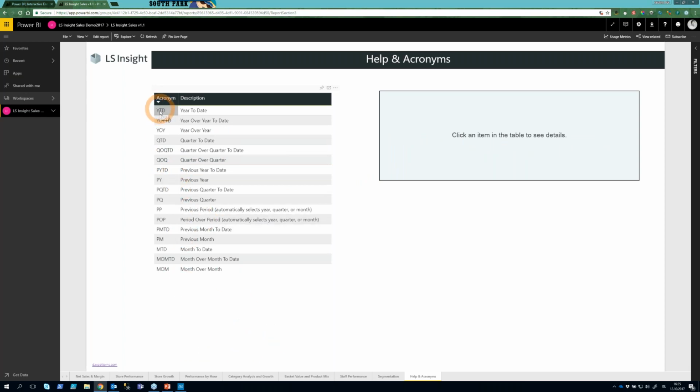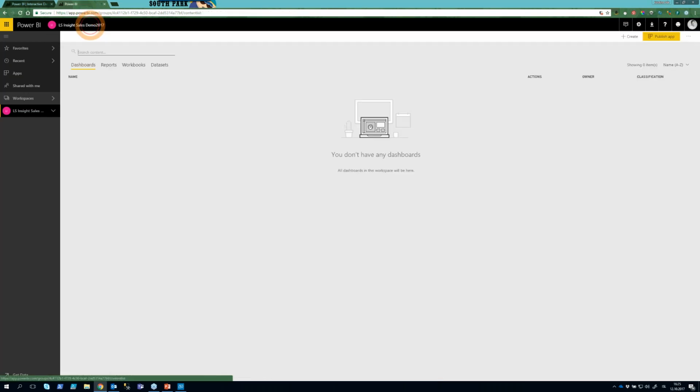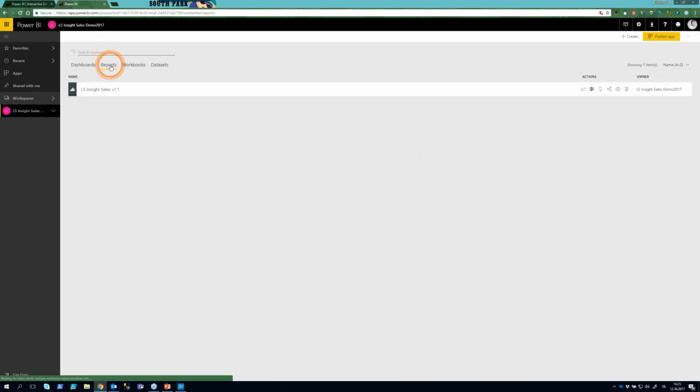Now I have shown you the reports, the standard report. And now I want to show you the option you have to create your own report or edit reports. So there are basically two options you have. You can go to the dataset and select the create report icon here, and then you will get a blank sheet where you can start from scratch.